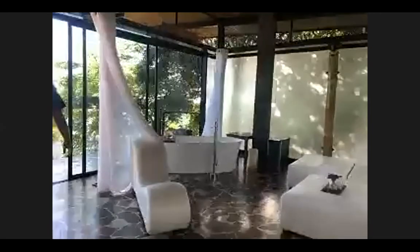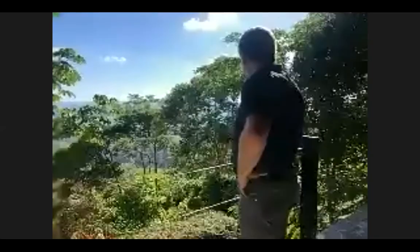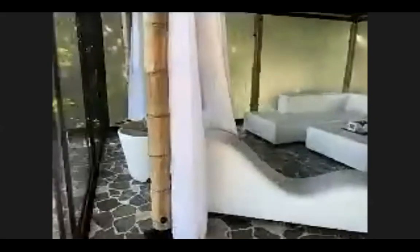Let's step out for a moment. Oh, it's a nice breeze. It's a really nice temperature right now. And going here, we sometimes set up the spa for couples after dinner with desserts, so they can enjoy this bathtub and this area, and then they can enjoy this.